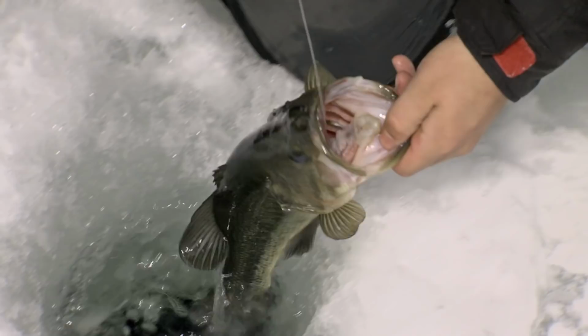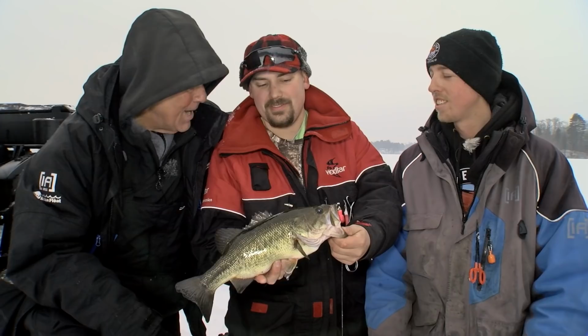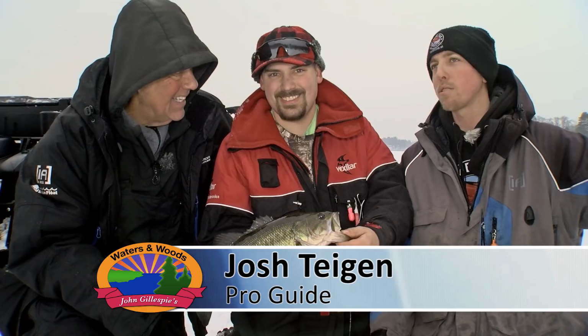Nice. And Josh, as we talked about in the open of the show, there haven't been a lot of guys out fishing because of all the snow on the ice. So these fish haven't seen a lot of baits, have they, guys? They haven't got pressure at all. We're the first ones in this spot, and on all these lakes there's so much snow and slush that, like you said, there's not a lot of people out here.